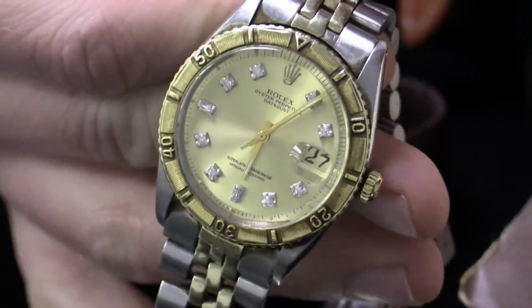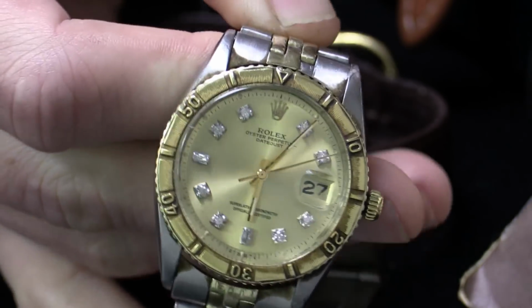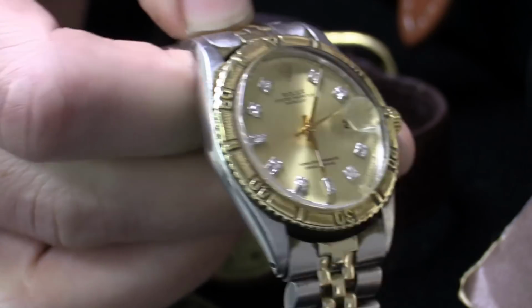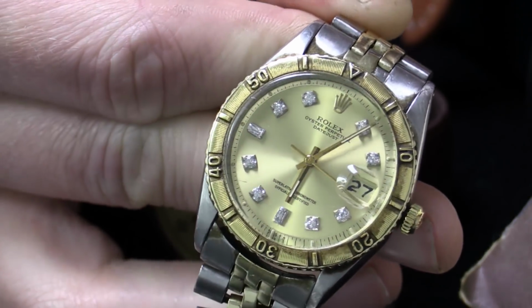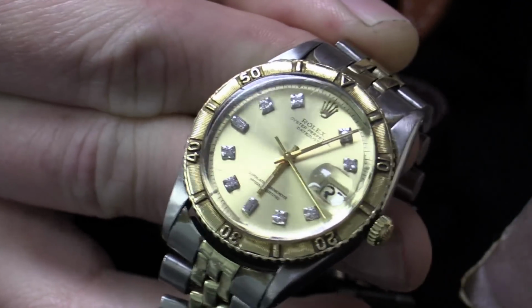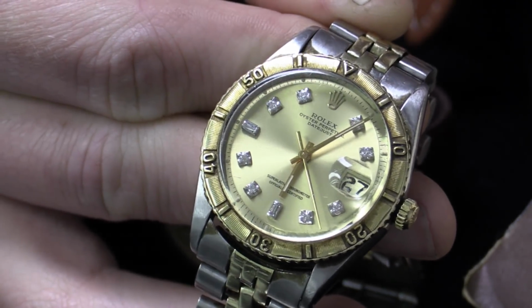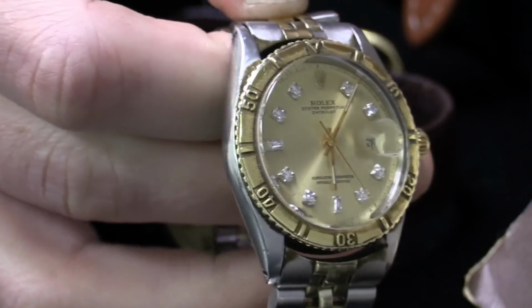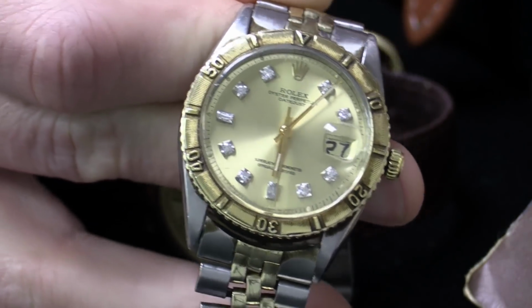I had been in practice at that time about 5 years, and people said, oh, you need to get a Rolex. So I came across a jeweler, and I bought this. This is a Datejust Thunderbird or Turn-O-Graph. And I replaced the dial about 5 years later in the early 80s. It's still my go-to watch. It's very durable, and it's on, of course, the Jubilee bracelet.